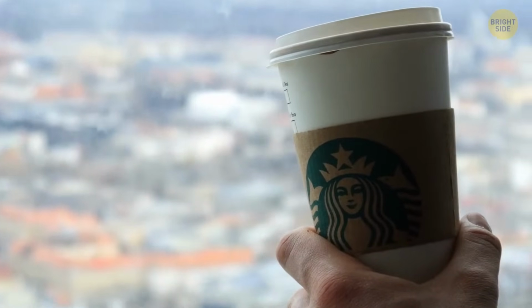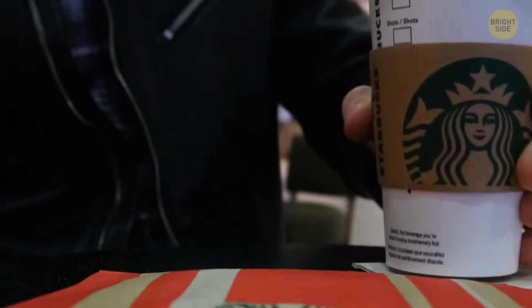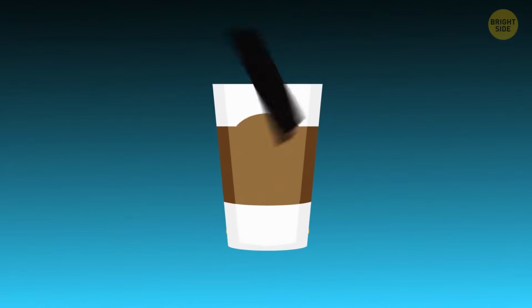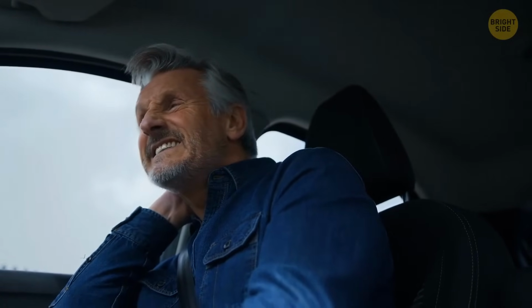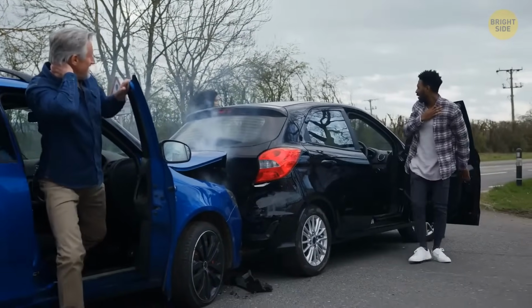You can use a plastic lid from soda cups as a coaster. It has the perfect shape to hold your drink and keep a table surface from getting wet. Don't turn the lid upside down. Just put it on the table the same way it was on the cup. If you're stuck in a car during an accident and can't open the doors, you can use bars from the detachable headrest to break the window and get out.